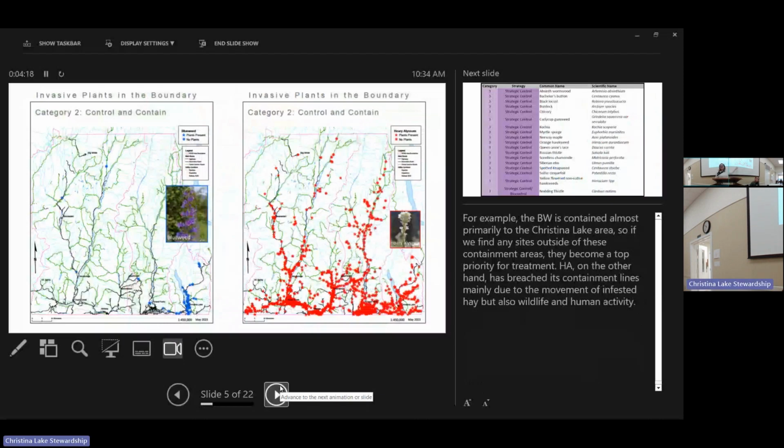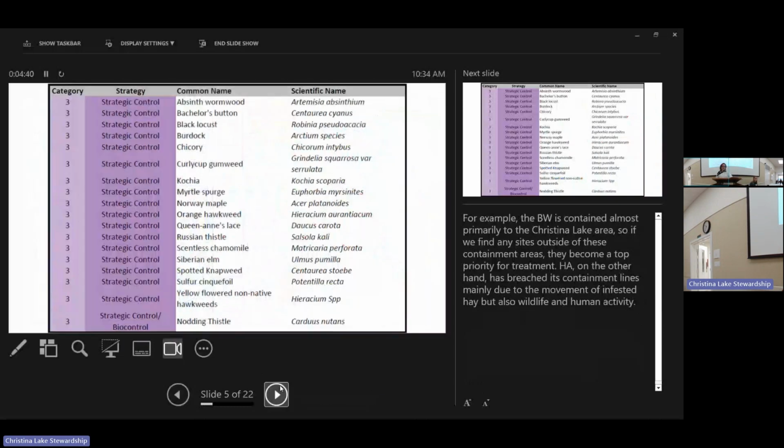The Hordeolissum, on the other hand, has breached its containment lines, which is mainly due to the movement of infested hay, but it's humans. The seeds become very papery, and they stick easily to wildlife, to humans, to equipment, and of course in hay. We'll get into Borealis a little bit more later on.